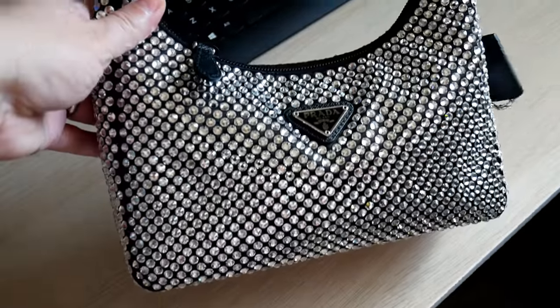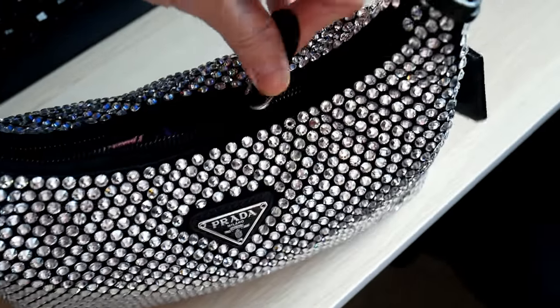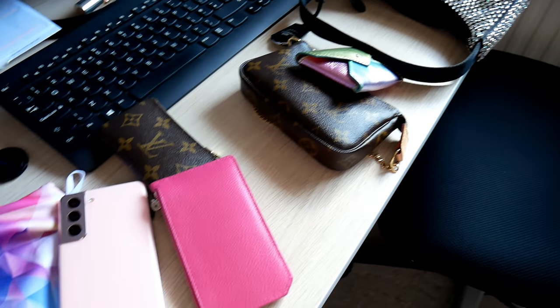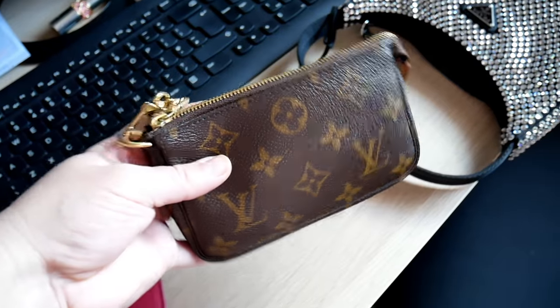Yeah, it's still got some space because it is quite a big thing to put in here. But yeah, absolutely, no problem. It fits. So that is a bonus what fits in the Prada Crystal Re-Edition 2000. Kathy, now you know.